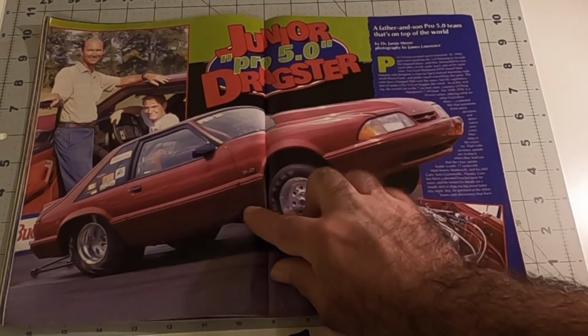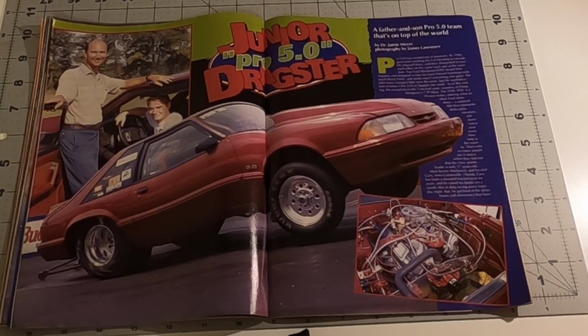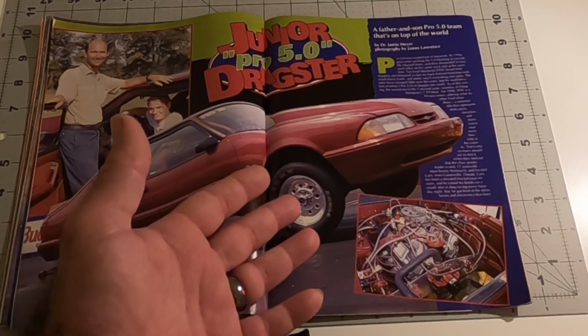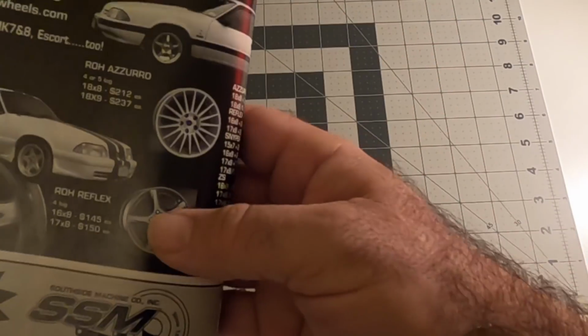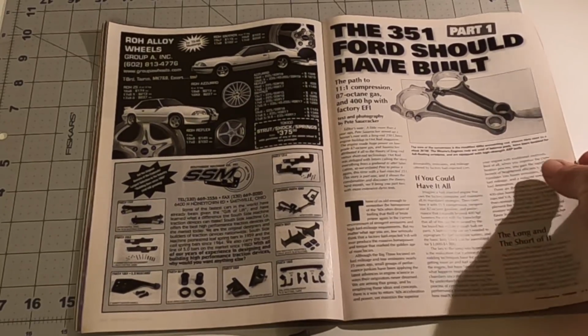As you can see, everybody was pretty much just tubbed out to the max with wheelie bars. It was a different time. That was the suspension technology back then. Look how this car is leaving. A lot of Fox body stuff still though. I was absolutely in love, guys, with these wheels right here. I don't know if you can see them. Man, I'd rock a set of those right now.